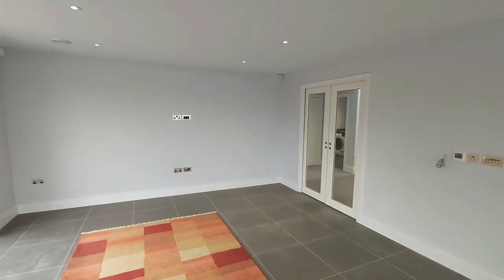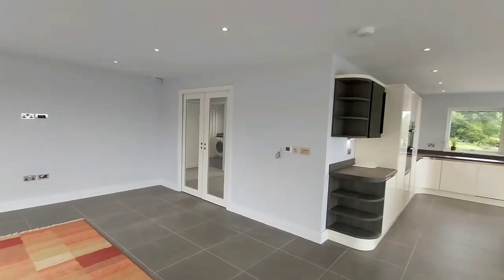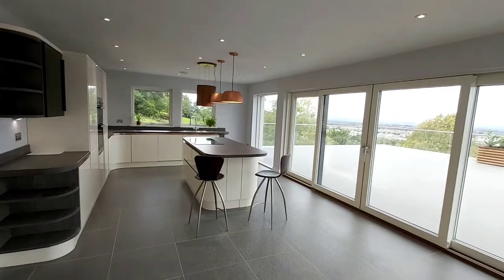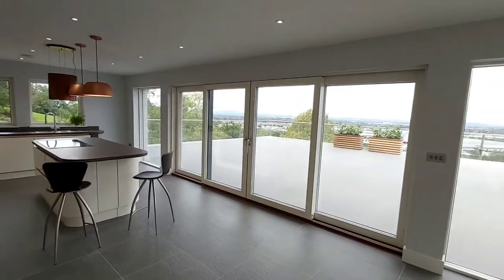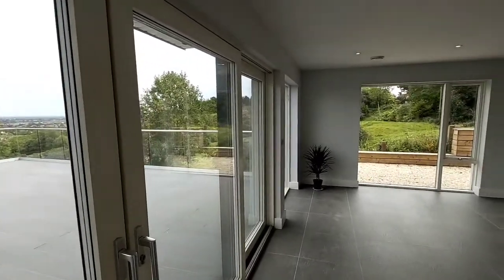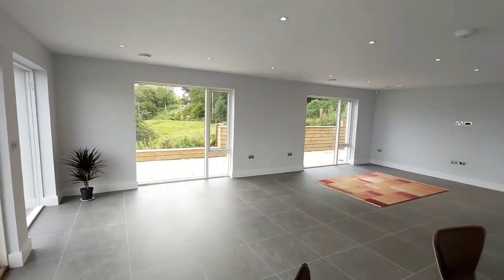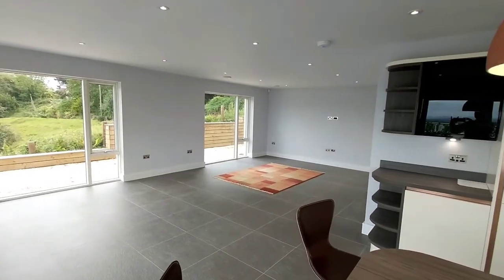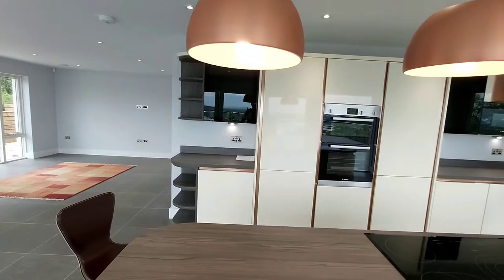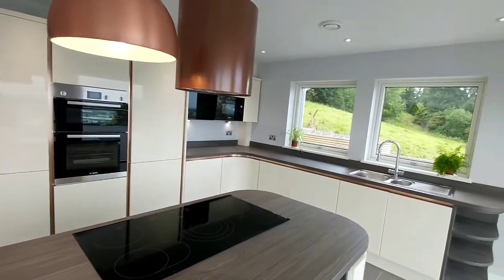We've just made our way through the 2 sliding doors into the lounge part of the kitchen lounge, which then has double glazed patio doors through to the large decked entertainment area. As you can see, it's a large room. They've made use of natural light where possible.